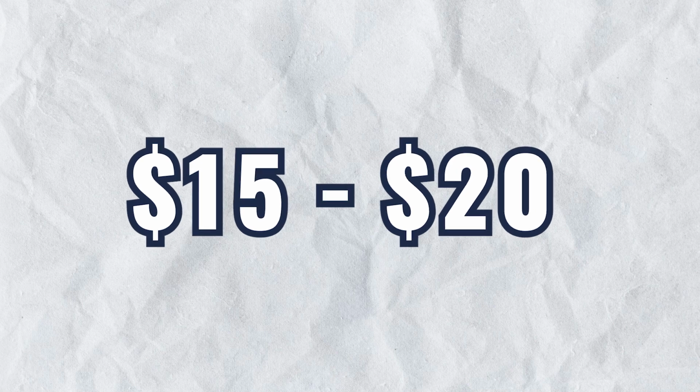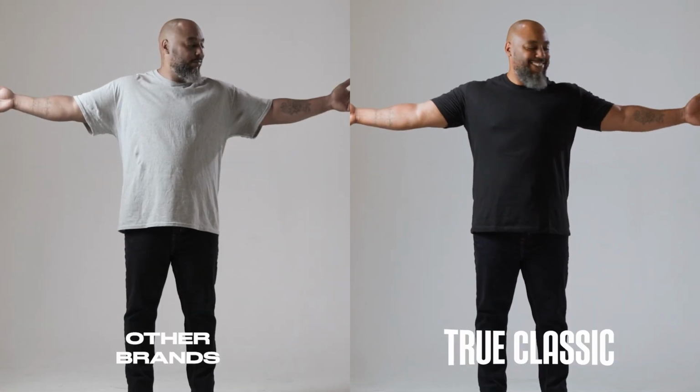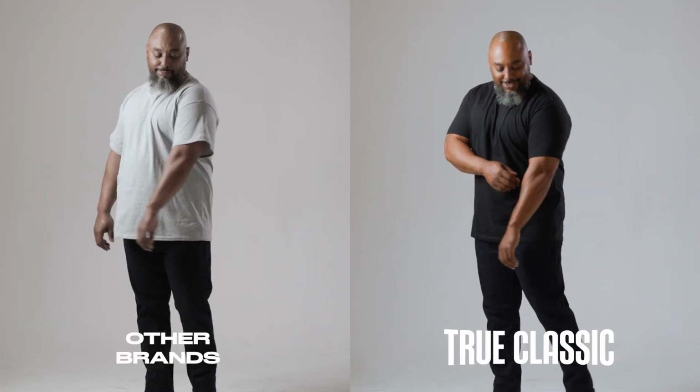Now at the $15 to $20 mark, you've got True Classic tees. And what's interesting is you've got to buy these in sets. And it seems like this is a pretty darn good shirt for about 15 to 20 bucks, depending on how many you grab and in what style.